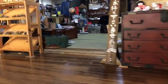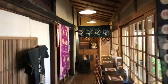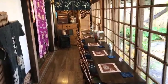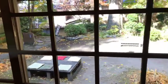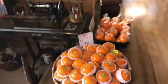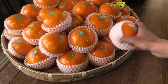Very cozy. Sorry, you have to put your shoes away. All right. Sorry, the gimbal's going crazy. Look at the beautiful bar that they have here. You're sitting down getting a coffee, and you're treated to a wonderful countryside view. Over here on this side, there's also another bar. They also sell kaki. Again, these are persimmons. These are quite big ones.